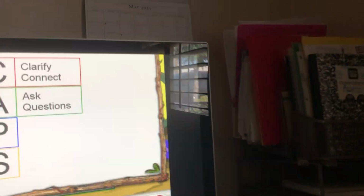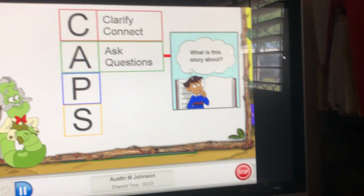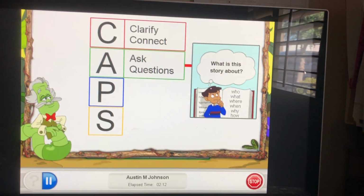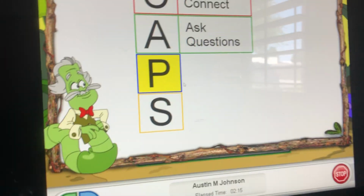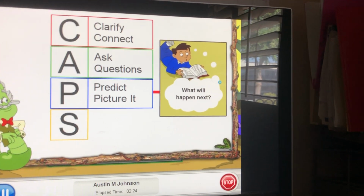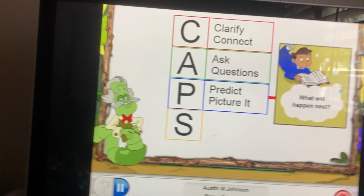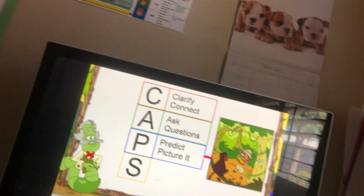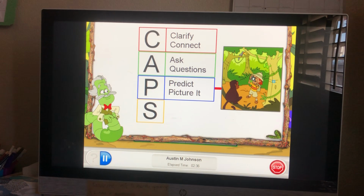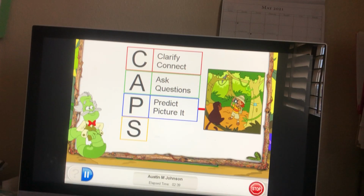Now, the letter A, as in ask questions. Good readers ask questions about what they are reading. They ask and answer who, what, where, when, why, and how questions to help them remember main ideas. P is for predict and picture it. Good readers predict what will happen next. When they get new information, they might change their predictions. Then they check to see if their predictions were correct. Good readers also picture what is happening or being explained in the text. They imagine that they are at the scene of the action, or they imagine that the author is showing or telling them something in person.